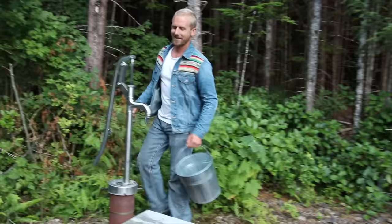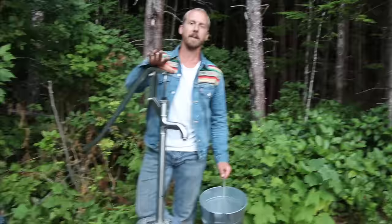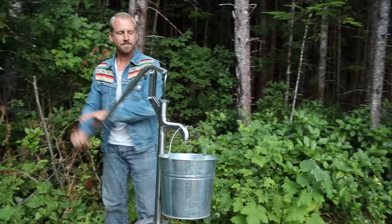And this one, the wells are drilled to about 300 feet, but the static water level is about 20 feet. So we dropped our well down about 40 feet. And we're all hand-powered, so we just kind of give it about four pumps.